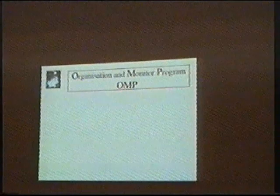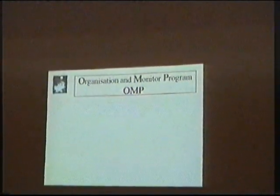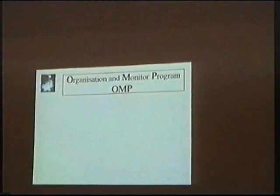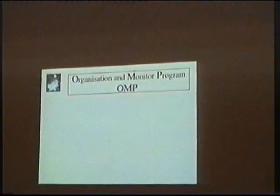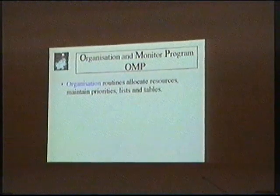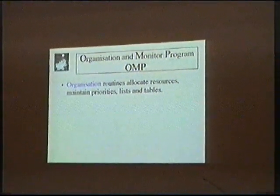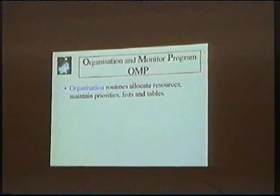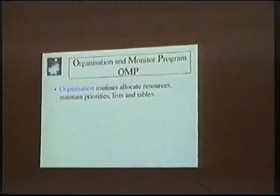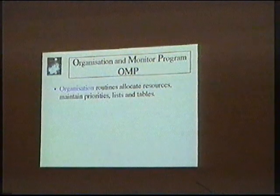As I said earlier, I would dearly like to get my hands on a copy of POM, because it would be well worth preserving as a very important early operating system, probably the world's first time-sharing operating system. It had organisation routines, which allocated resources, maintained priorities amongst the programs, listed tables and so on. And that part of it would be a program which would be time shared with other programs.